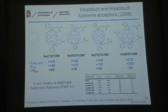So, after PCBM was tried, of course, we tried a lot more of the bisadducts. Bisadducts, by the way, are a mess. I mean, they are an incredible mixture of isomers, but I don't have the time to talk about the isomer mixture. It's really interesting. We're trying right now to separate some more, just as an academic hobby, to see what the difference is between the different isomers.